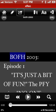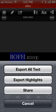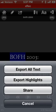Action button. Action, I'm not sure what that does. Export all text. Okay. Export highlights button. Share button.